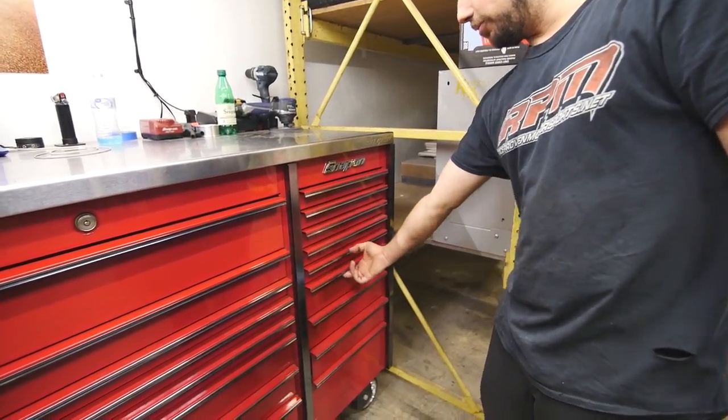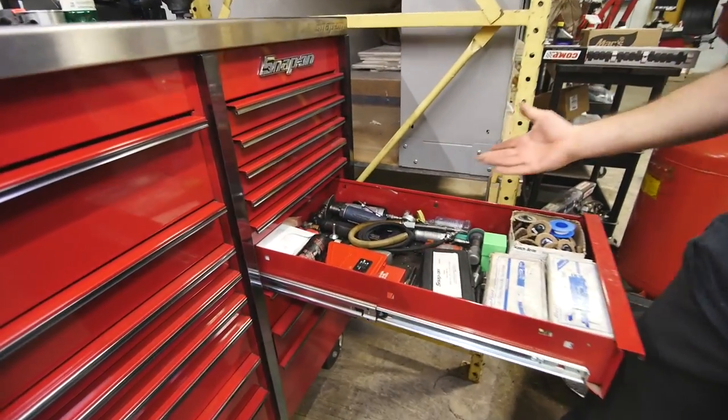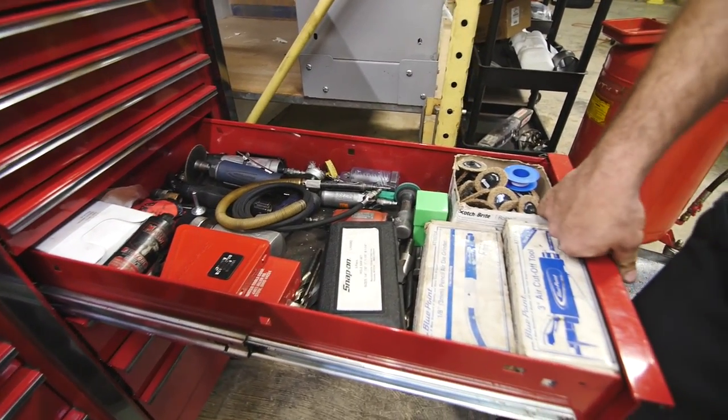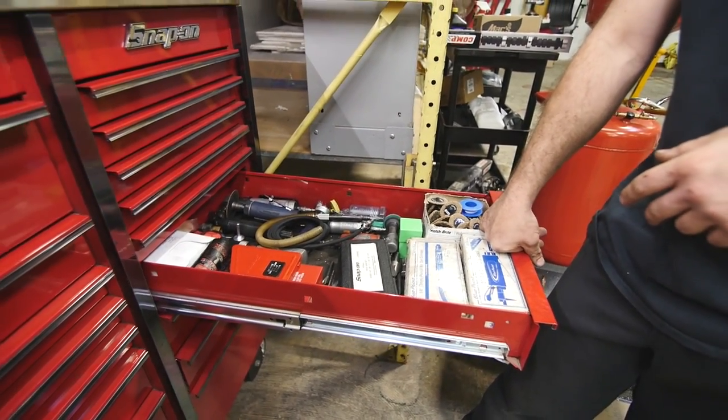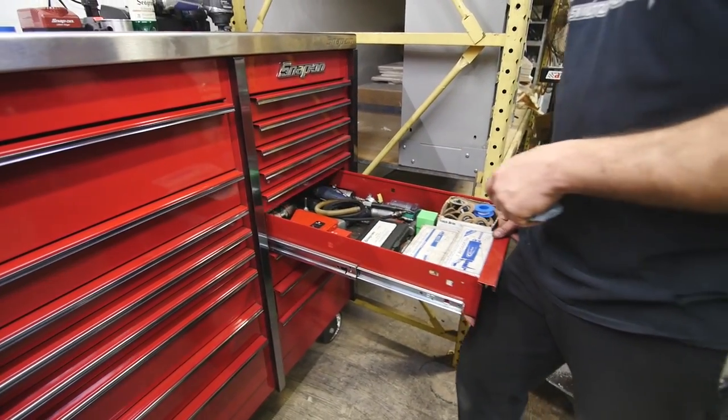It's another personal drawer. Air tools. An assortment of just stuff that I use. Some cookies. Grinders, cut off stuff, hole saws, drill bits.